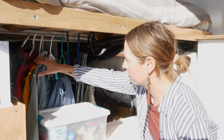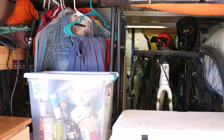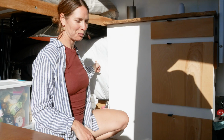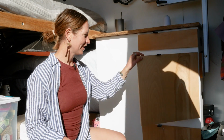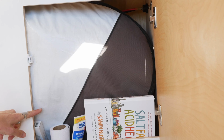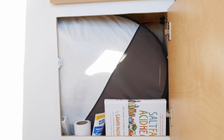It is nice to have just a few places to hang a couple coats, a couple extra items of clothing. So it's pretty cool. The surfboards, right? We can't take them apart, but they extend out into this space right here. So when they're in here, they fit. When they're not in here, we all of a sudden have extra storage.